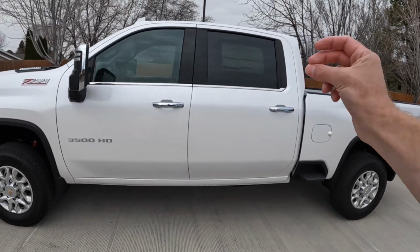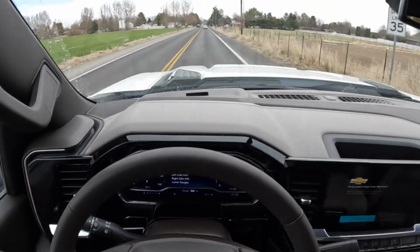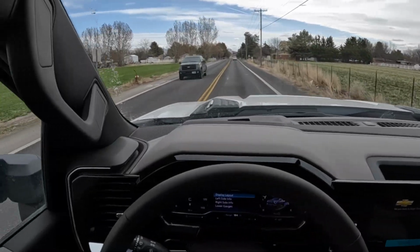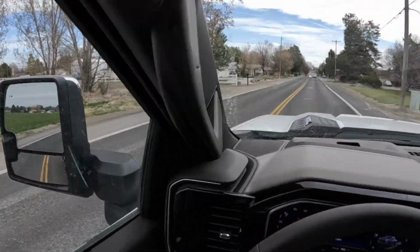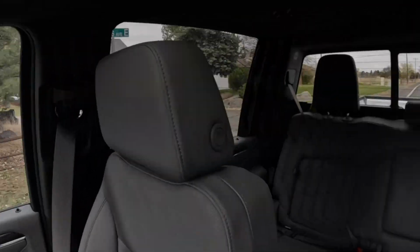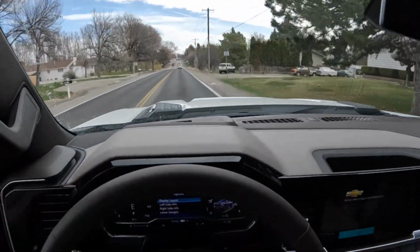Initial driving impressions of this big 2500 HD truck is that you feel really high up. You feel like you're looking almost at the roofs of houses. You're looking down on 1500s like that F-150. But you have fantastic visibility. These windows are really big. Those mirrors, meant for towing, do a great job as well. You can really see out of it at every angle, basically. The B, the C pillar, things like that, they really don't obstruct your view very much.